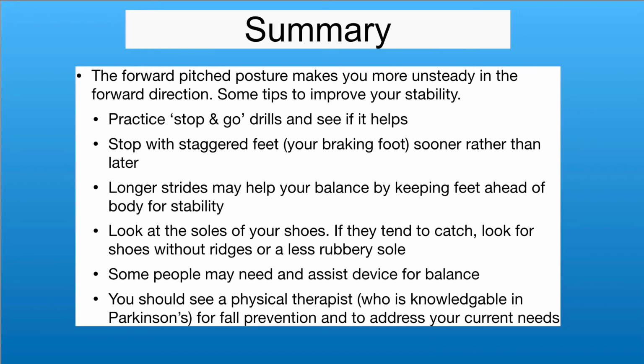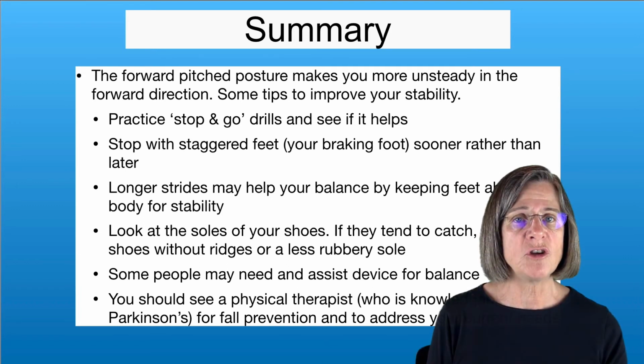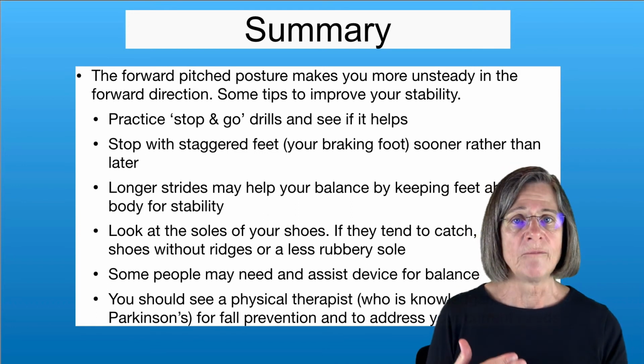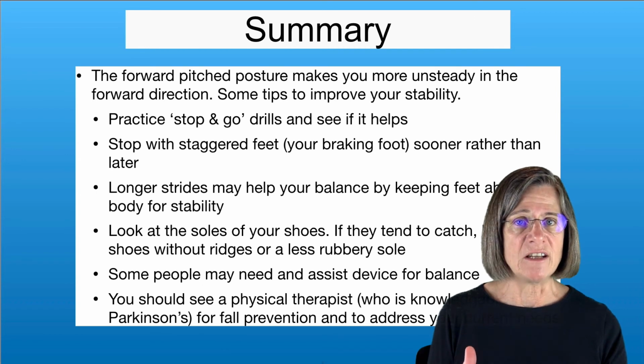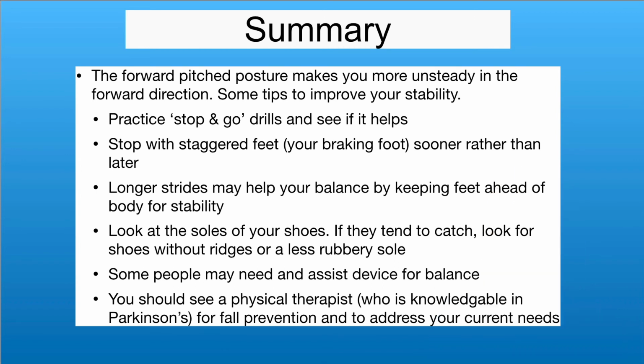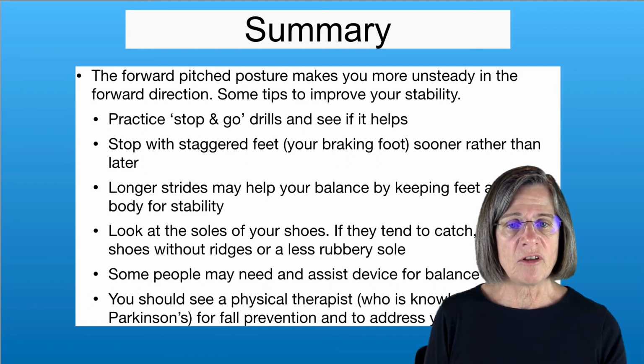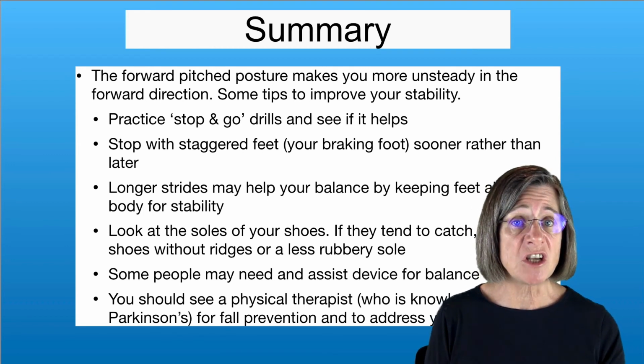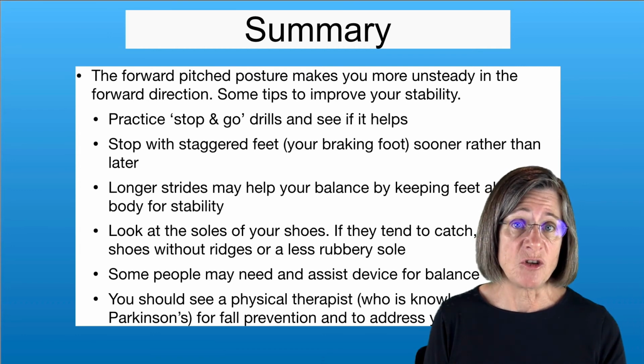And here are some tips to help improve your stability. First, you can try practicing the stop and go drills and see if that helps. You can stop with staggered feet, your braking foot, sooner rather than later. So if you sense you're starting to festinate before your feet start getting too small, just stop with the staggered feet and see if that helps you. Longer strides may help your balance by keeping your feet ahead of your body for stability. So there's areas on my website that you can look at under walking and see which strategies would work for you to help you to maintain your stride length.